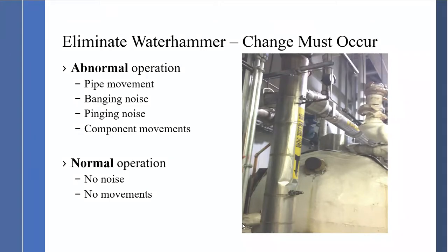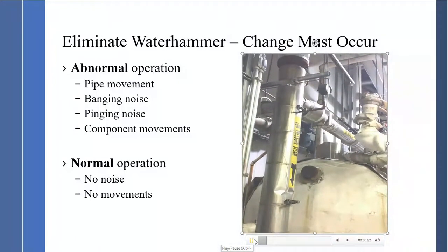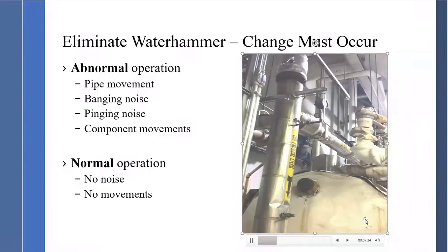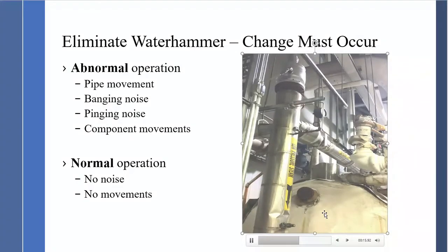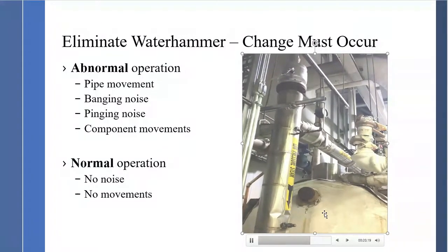An example would be here in this video. As you can see, the pipe movement here is occurring from the water hammer that's occurring down in this tank operation. So the thing is, you can't restrain water hammer. So we have to eliminate water hammer. It causes too much damage in our operation.